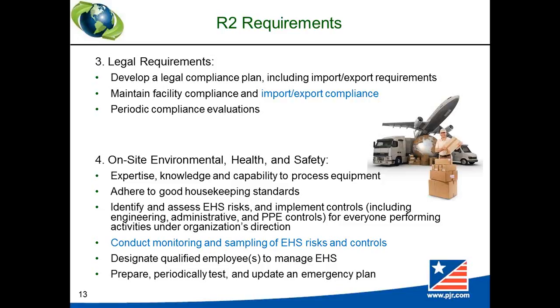Housekeeping standards maintained, the process of identifying environmental health and safety risks and hazards, and then implementing whatever controls would be needed to minimize those risks. And there's a hierarchy of controls that includes engineering controls, administrative controls such as procedures, and PPE, personal protective equipment controls such as hard hats and safety glasses and whatever else might be applicable to your specific scenario.